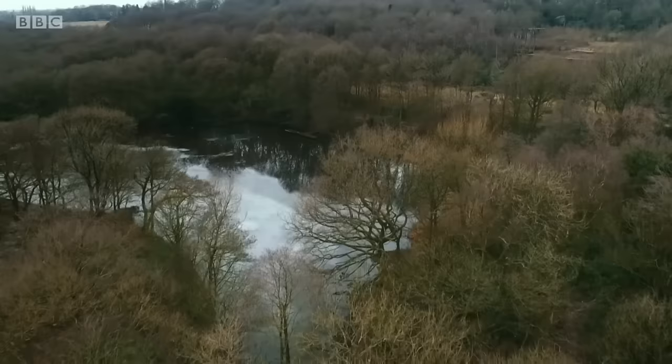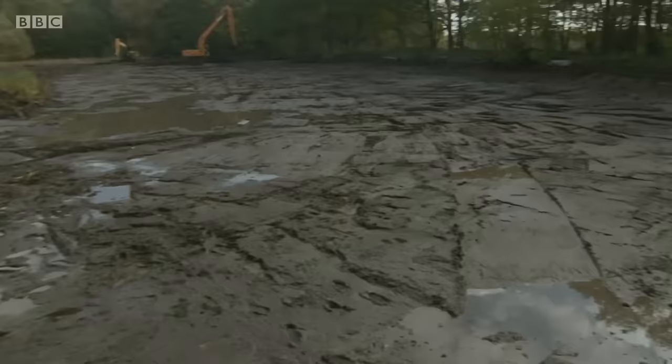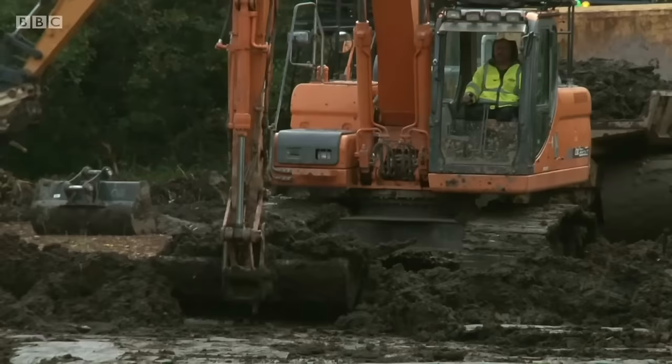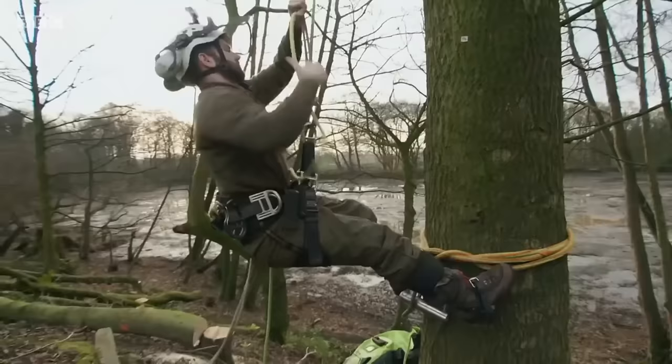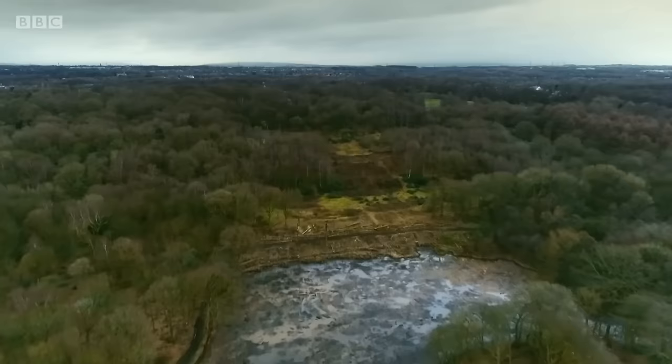As a new building begins, the Earl of Ellesmere's pride and joy, the old ornamental lake, is finally drained. And some heavyweight machinery moves in to dig out decades of silt. After a week of machines playing on the lake bed, all of the silt has been removed. And Michael, who got the job, is part of the arborist team working to tackle the neglected trees that surround the lake.